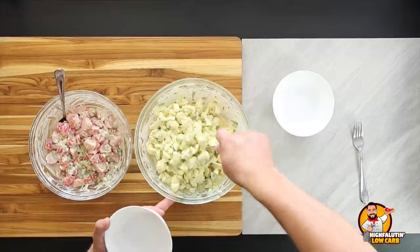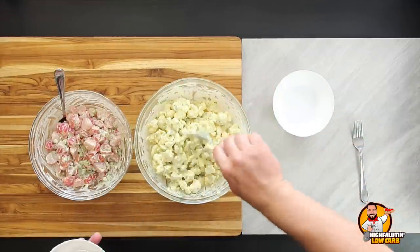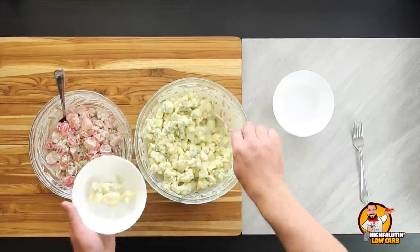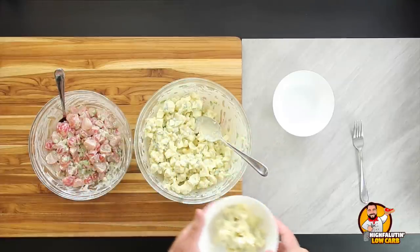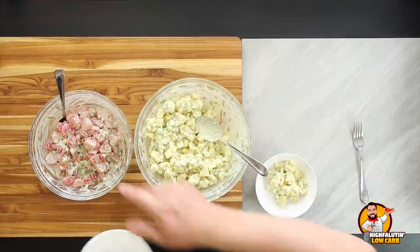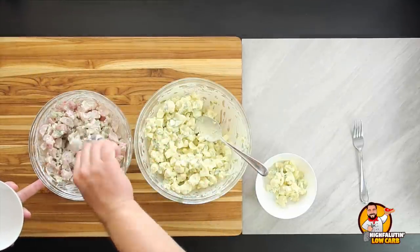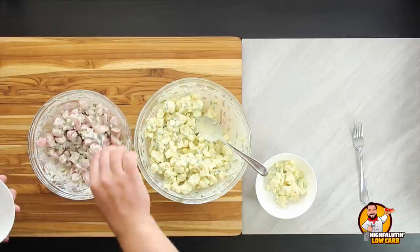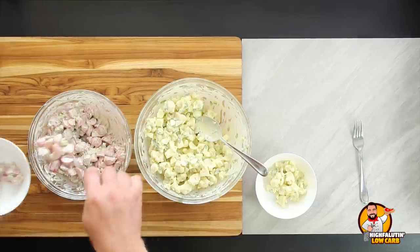So now, most importantly, what does it taste like? Let's give them another stir. And again, in my opinion, both of these are probably gonna be twice as good the next day after all this stuff sort of marinates in the fridge. I just can't believe how pretty this is. The color is so nice. I mean, there's no sense in even calling that potato salad. That's just radish salad. That's beautiful.